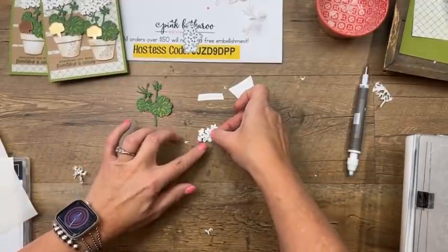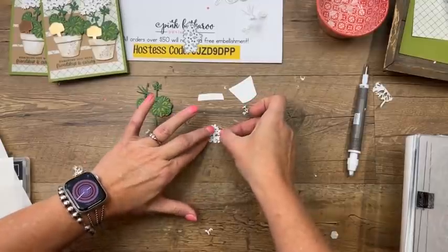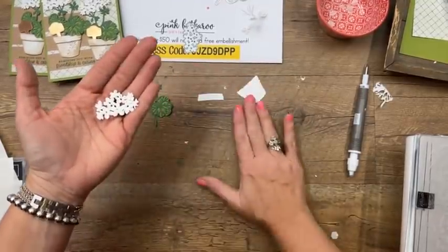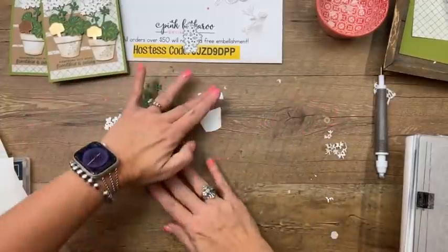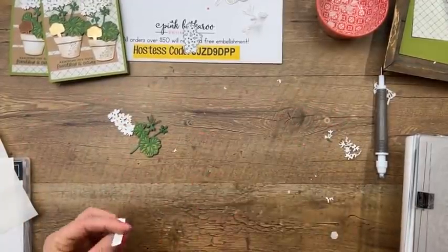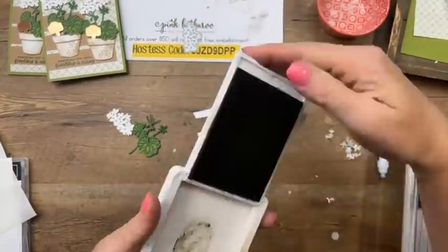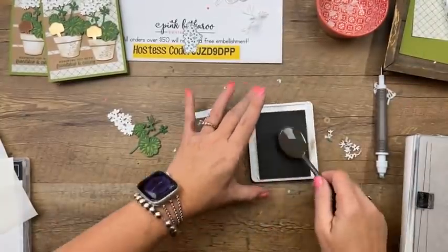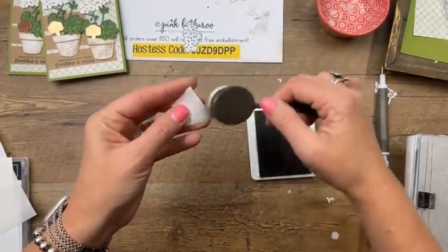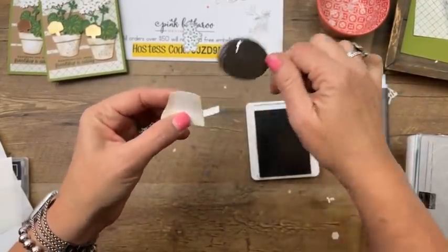All right, so this top layer is super delicate, so be careful as you are pulling that adhesive off. And then you just lay it down on there like that. Okay? So now we've got the pot and the pot lip, I guess is what you call that. And I've got my blending brush and just some crumb cake ink, and I'm just going to dirty it up, give it a kind of a vintage feel.